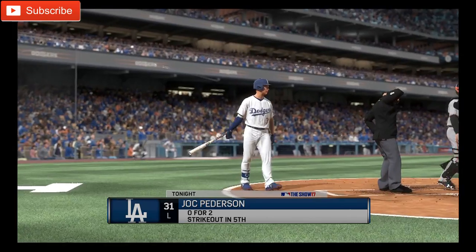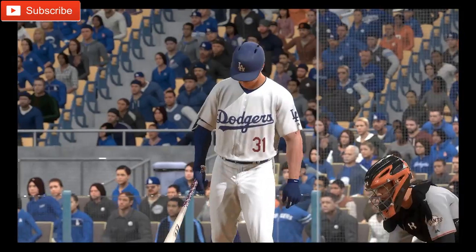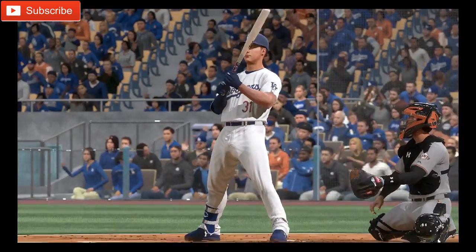Here's Jock Peterson now. 3rd trip to the plate for him here tonight. 0 for 2 at this point. Jock Peterson.